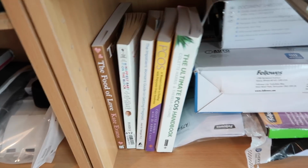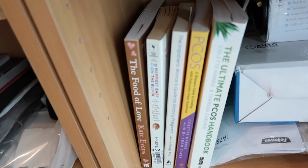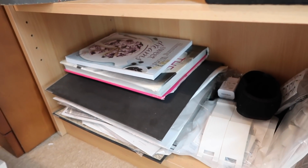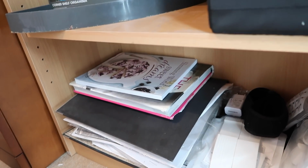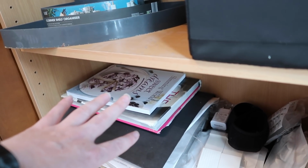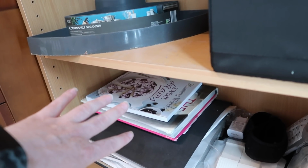There's some cookbooks here. And also over here are some PCOS, parenting, breastfeeding books that we are going to keep. Then at the bottom of this shelf, this binder here, we need to keep because it has everything to do with this apartment. It was here when we moved in, so we need to keep it. There are two dessert books. I am just going to flick through these, take some pictures, and then probably just donate those.